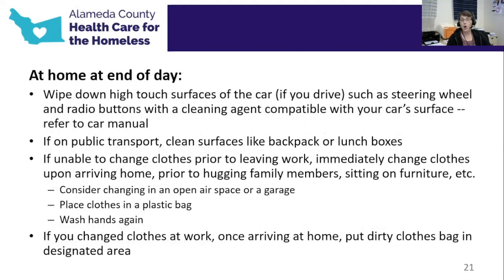So when you get in your car, you would want to clean the surfaces of your car as well, such as the steering wheel and radio buttons, etc. Now, you've gone into your car with clean as possible hands, but nothing is perfect, so this is an added level of protection. If you're going on public transport, definitely clean surfaces of anything you might have put down in public transport, like your backpack, a purse, lunch boxes.